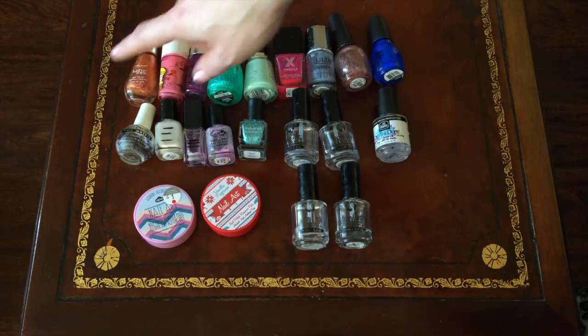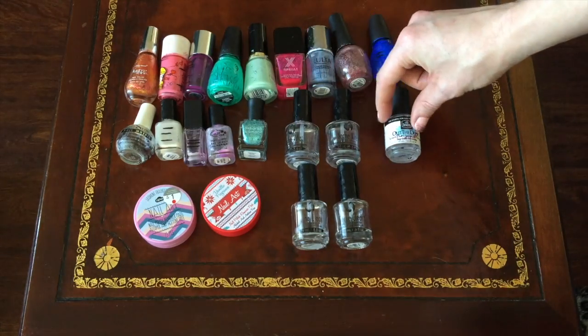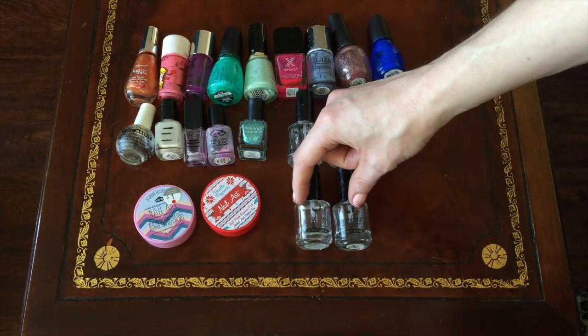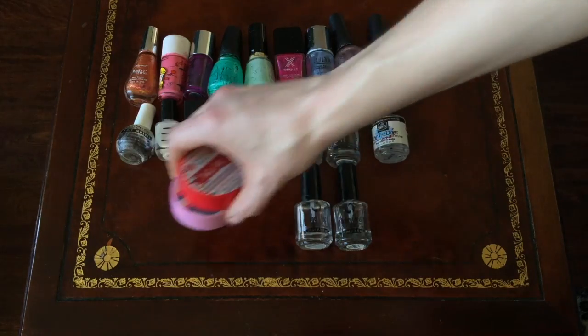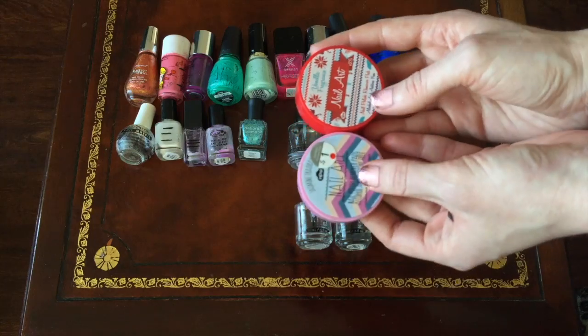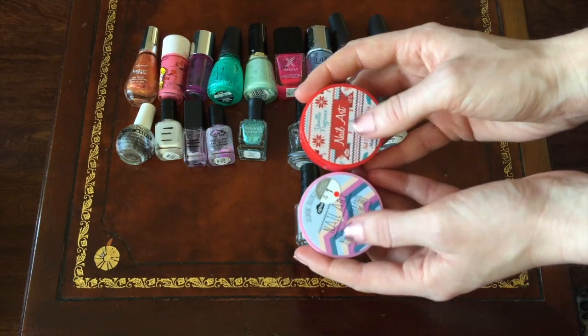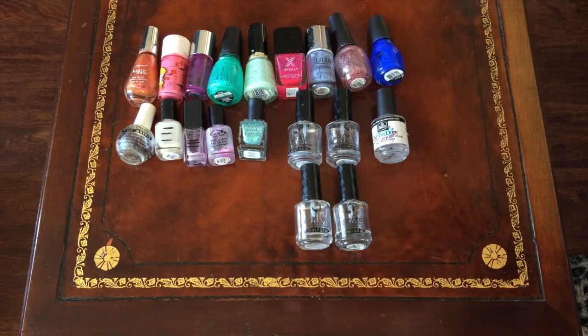I have a cuticle oil. There's 2 Seche Vite top coats. I have an Out the Door top coat and 2 Seche Clear base coats. And I saved 2 of these little nail polish remover pads. You can usually find these at $1 or $2. And these are much gentler on the nails than pure acetone is. So there are all of the nail polishes that I finished for the year.